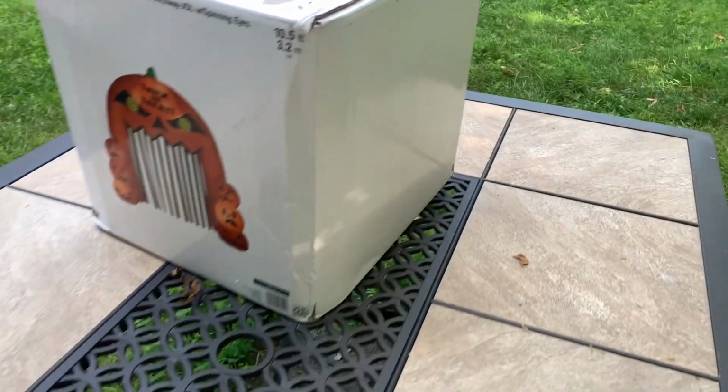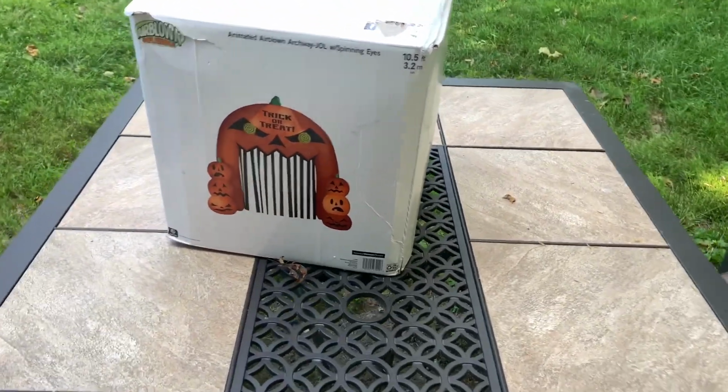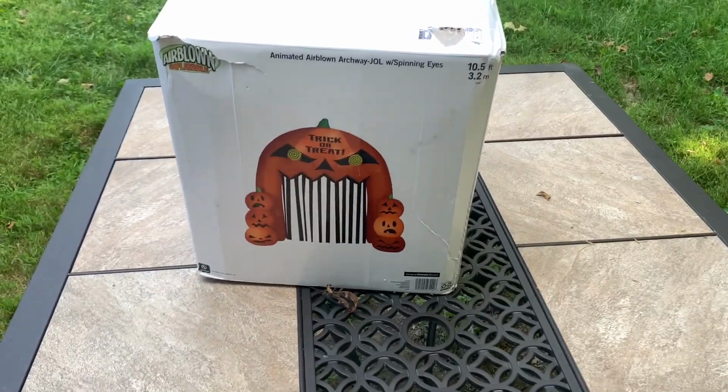And this is a sample version. You can see the writing on the top there. It shows it was, I believe, a sample version of the archway inflatable.